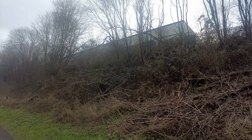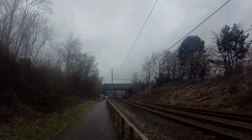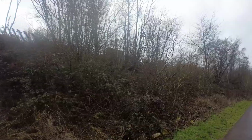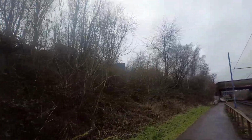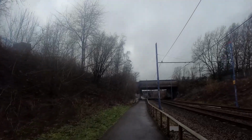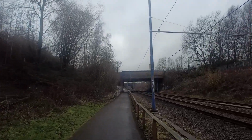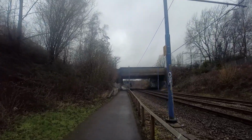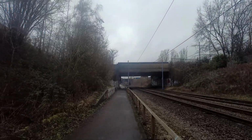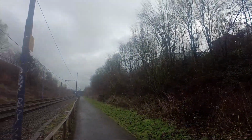Shows where the tramway used to join the old steam railway, roughly here. So of course, all being redeveloped, any signs of the tramway existing have long gone. There is another retaining wall here, so this is probably where it joined on, just by this retaining wall, and went that way and rejoined the colliery back down there.